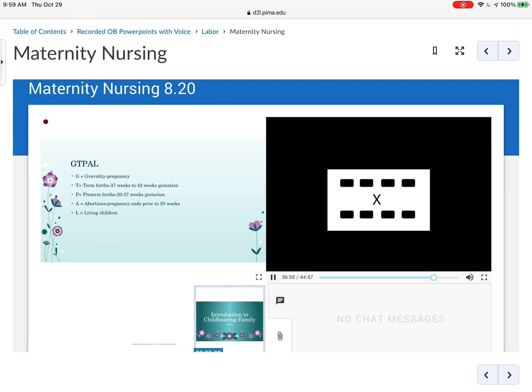So maybe they're a gravida 2 and they had a baby. Was it a term birth or was it a premature birth? A term birth is 37 weeks and above. If it's before 37 weeks and greater than 20 weeks, we call it a preterm birth. So a preterm is anywhere between 20 and 37 weeks gestation. And anything under 20 is considered abortion.